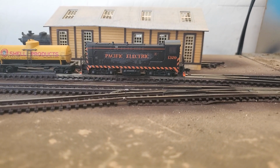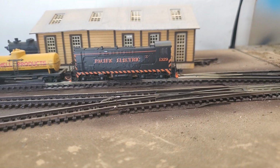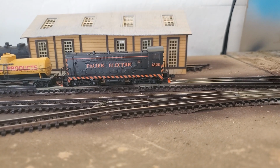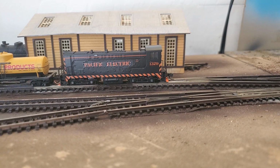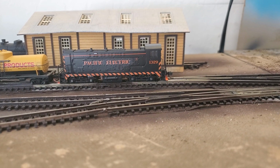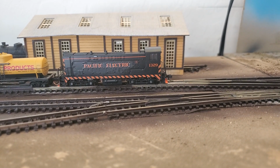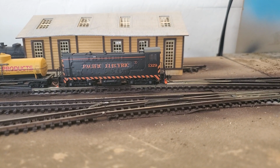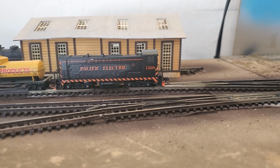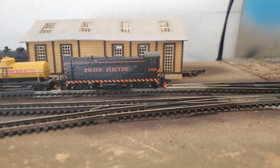Of the first 10 VO 1000s that the Southern Pacific bought, all of them were leased to the Pacific Electric, and I have picture proof that 13, 20, 21, 22, 23, 25, 26, 27, and 28 were all numbered and lettered for the Pacific Electric. I do not have a picture of 1329, but considering the rest of them, I think it's rather safe to say that this one was also lettered for the PE. Either way, my railroad, my model.